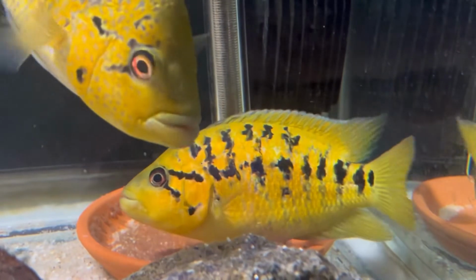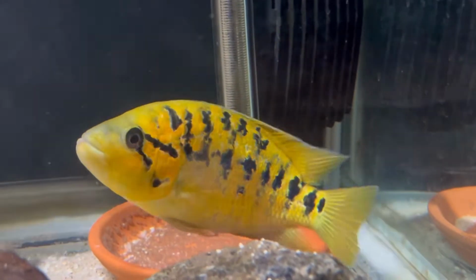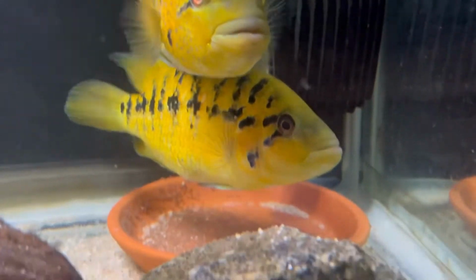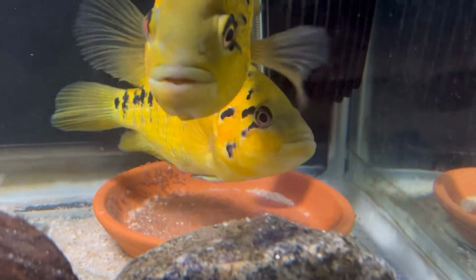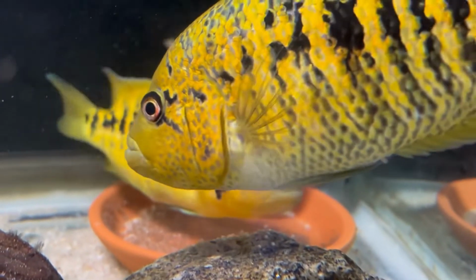Actually going to probably make this a couple parts here, but as you can see, the Parachromis multifasciatus, formerly known as Parachromis frederickstalii, also commonly referred to more recently as the yellow jacket cichlid, they have spawned again.